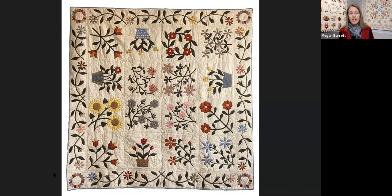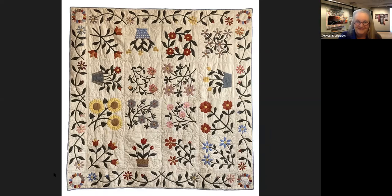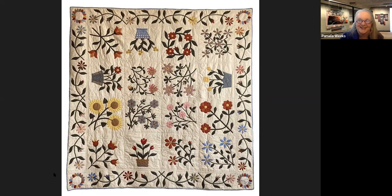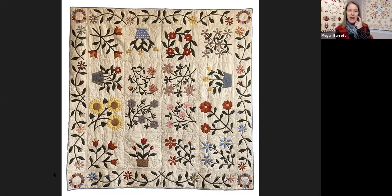As far as commercial patterns go, though, I really like this one. I don't know, I just really, really like this one. I do too. And it's titled Folk Art Flowers because it does have that more folksy look to it. It's not quite so highfalutin in its flowers, I guess.